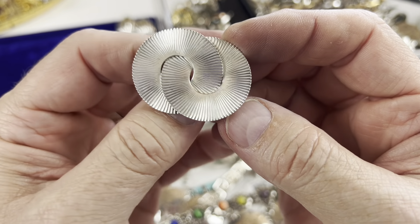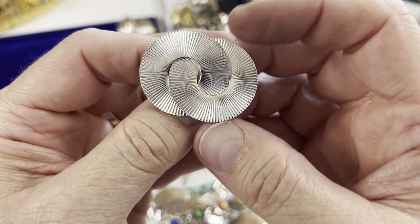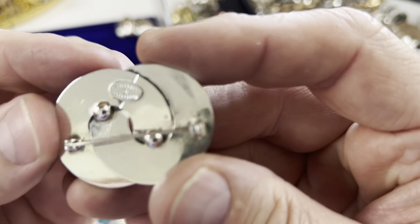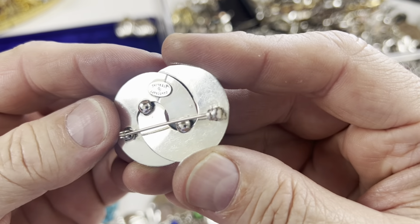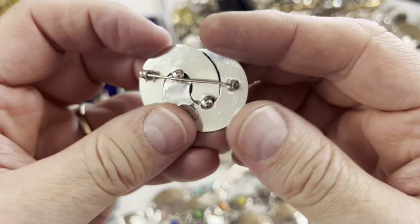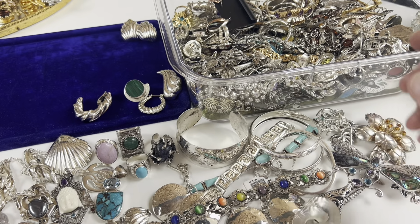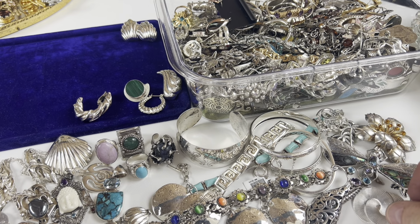Here we have a really cool one, makes me think of that Spirograph game from a long time ago. This one is Danecraft, that's their brooch. So we'll put their brooches over there.